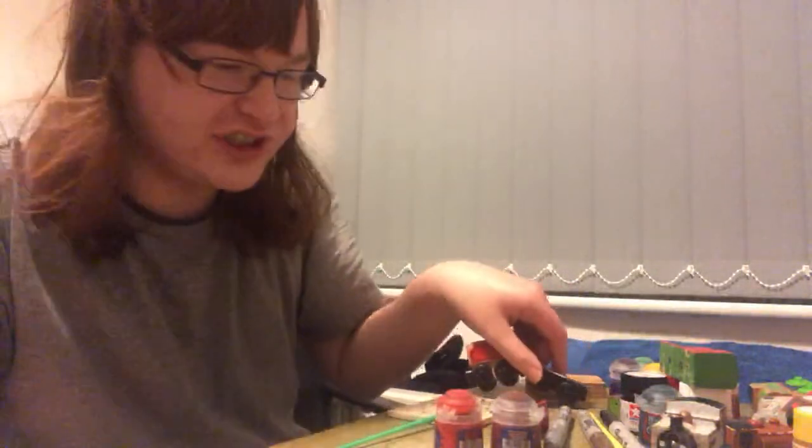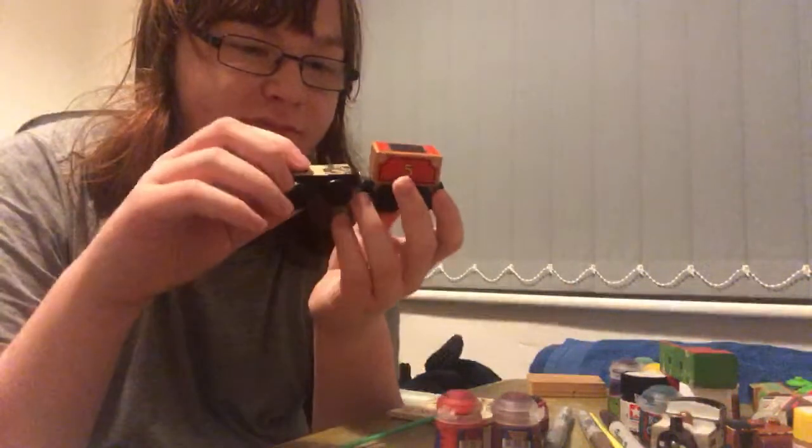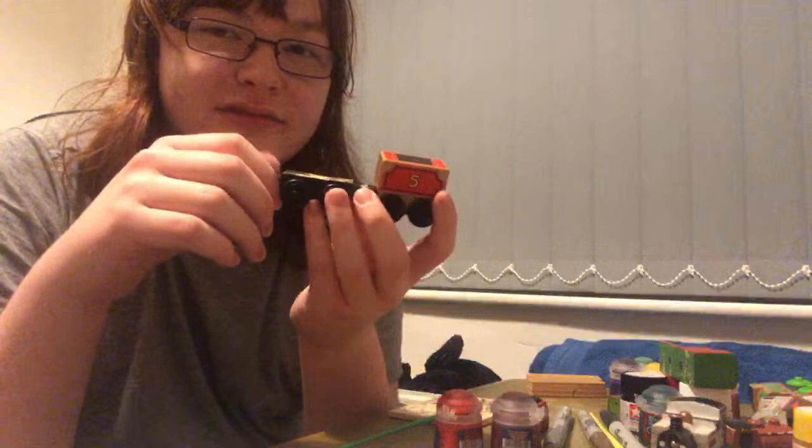Question, why do you have a wood James tender? I'm going to be taking the top of it off to use its chassis for a custom. And, yeah.